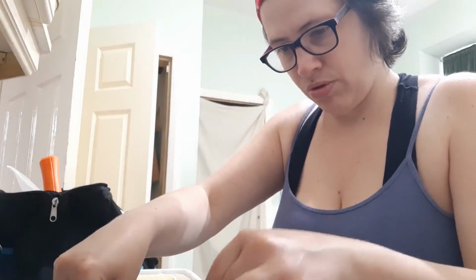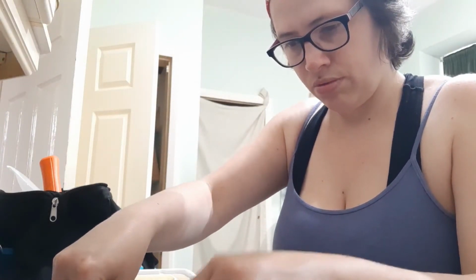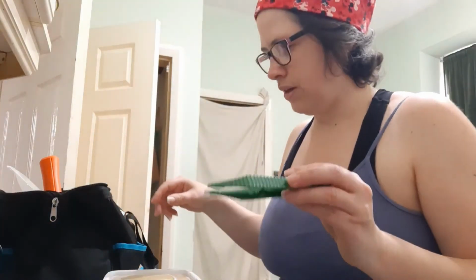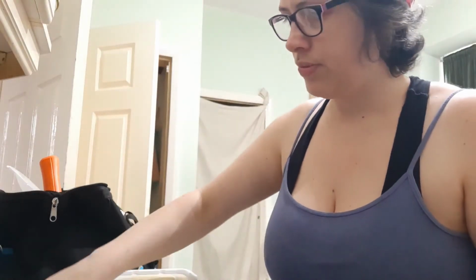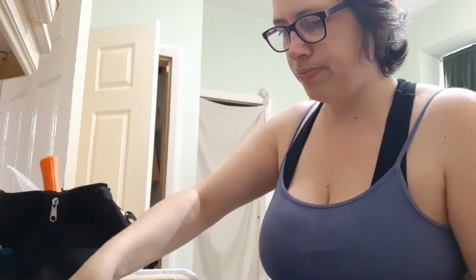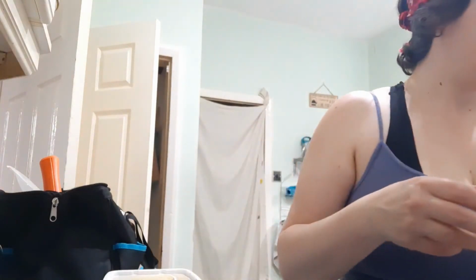Okay, there we go. Then we don't want all the food to go in. There. That's that done. And now the mealworms are comfortably in their new home. And that can be saved for next time to transfer the beetles into. Didn't keep the last one, that's why I had to use the ice cream tub.